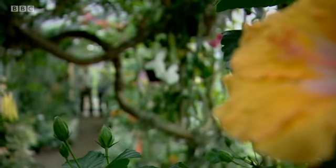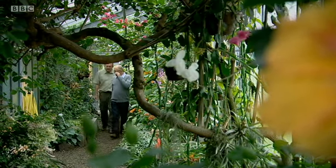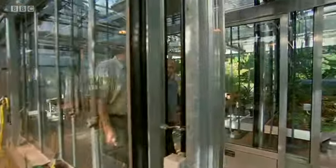Sachs' desire to understand what makes plants grow is all-consuming. He knows sunlight produces gas from leaves. This gas is oxygen. What he doesn't know is why sunlight is so important.